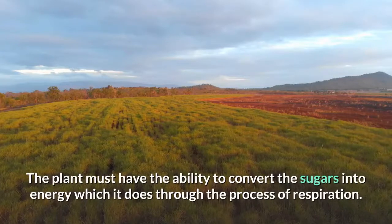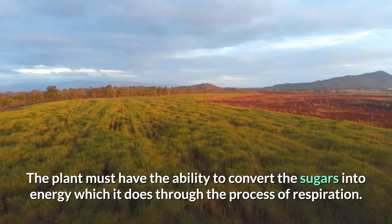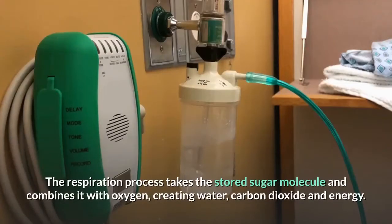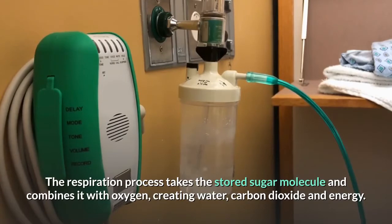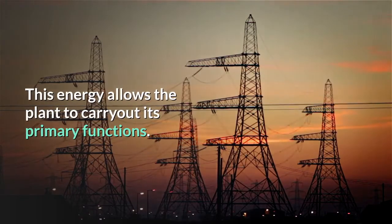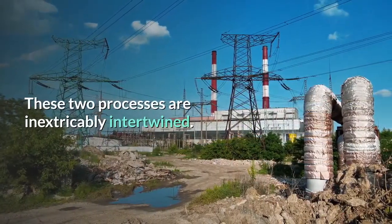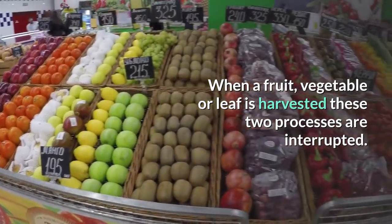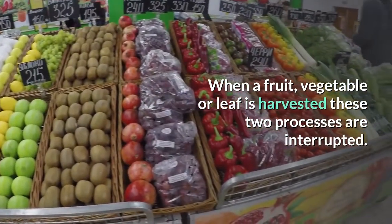The plant must have the ability to convert the sugars into energy, which it does through the process of respiration. The respiration process takes the stored sugar molecule and combines it with oxygen, creating water, carbon dioxide, and energy. This energy allows the plant to carry out its primary functions. These two processes are inextricably intertwined. When a fruit, vegetable, or leaf is harvested, these two processes are interrupted.